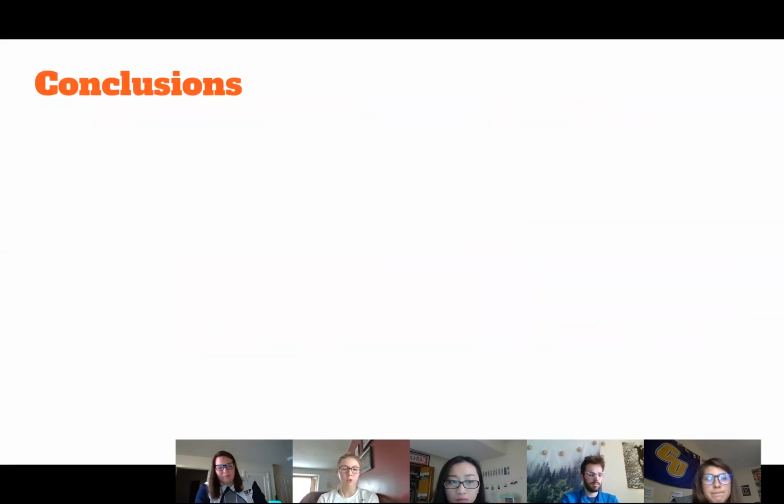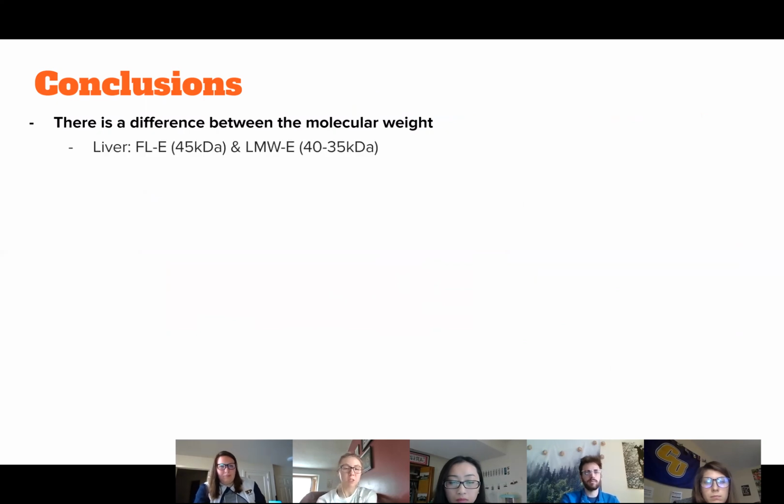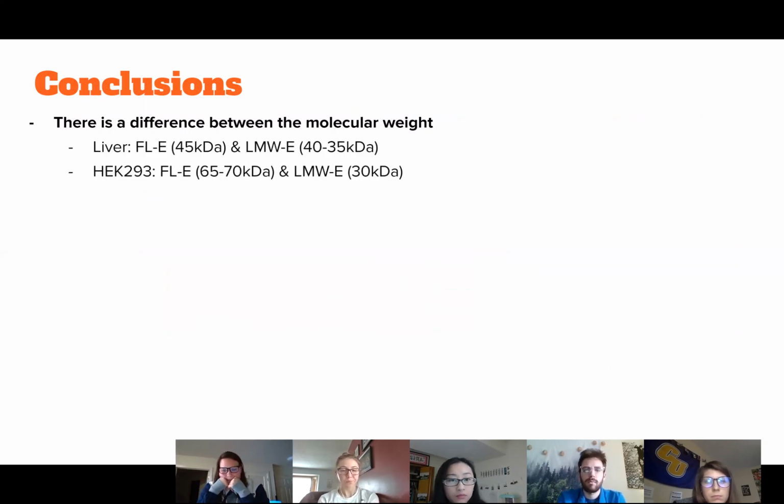Okay, so some conclusions now with the Western blot. We concluded that there is a difference between the molecular weight in the liver and HEK samples. In the liver, we noticed that the full length was around 45 kDa and the low molecular weight was from 40 to 35, depending. Whereas in the HEK, we noticed everything shifted upwards kDa-wise. We'd see full length higher, from 65 to 70 kDa, and the low molecular weight, however, lower at 30 kDa.